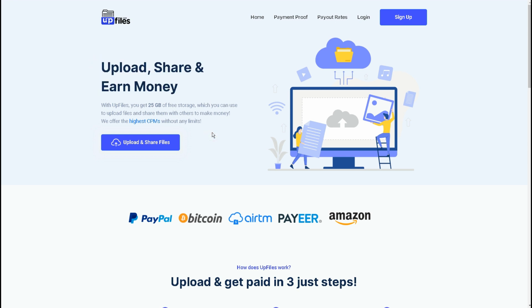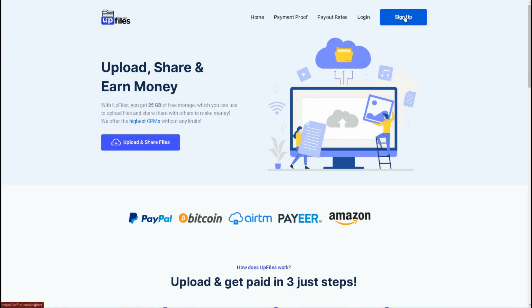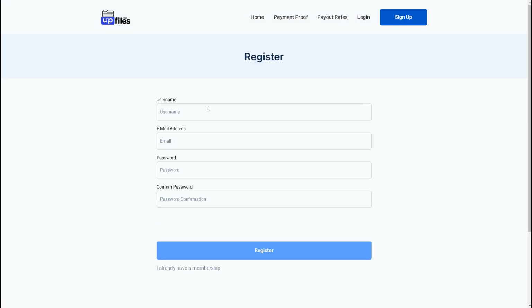To get started on this website and begin earning money, you'll need to create an account. It's a simple process. Just look for the sign up link and click on it. You'll be prompted to enter your desired username, email address, password, payment information, and complete a quick verification process to confirm that you're not a robot.